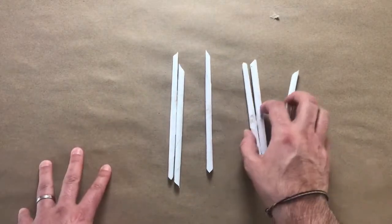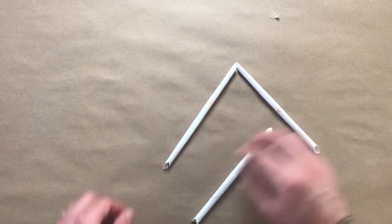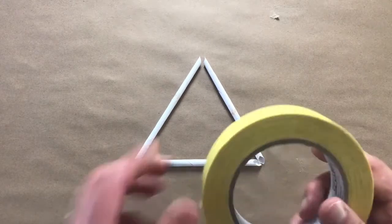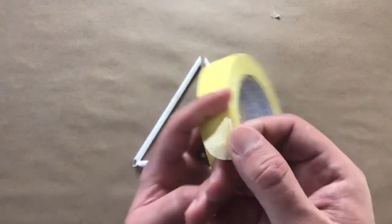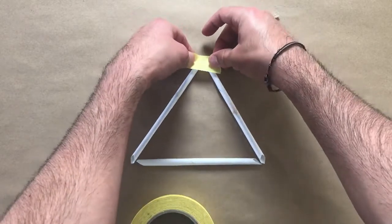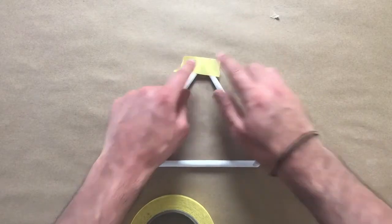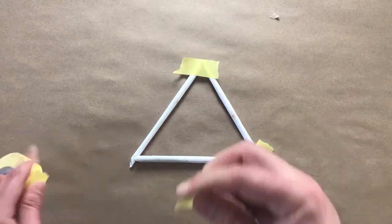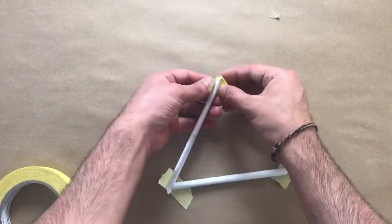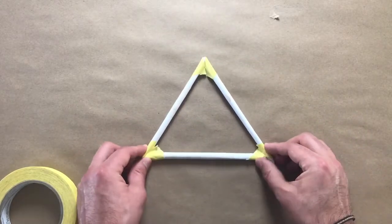So now we're gonna put three of these aside. And with these three that I have in front of me, I'm gonna arrange them into the shape of a, you guessed it, triangle. And this time I'm gonna use my yellow masking tape. I'm gonna cut a piece here and then connect this top part right here. And you can press down, but not so hard that you're gonna flatten the strut. Now at this point, I'm gonna flip it over and I'm gonna secure this by folding it over. Okay, so we have our triangle.